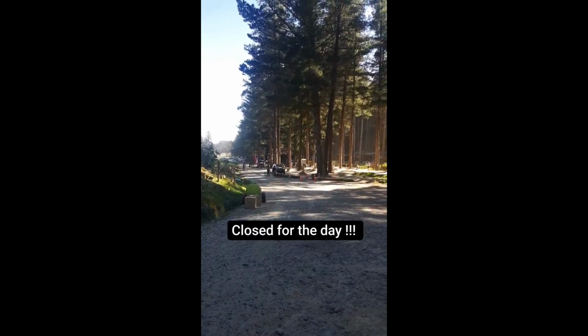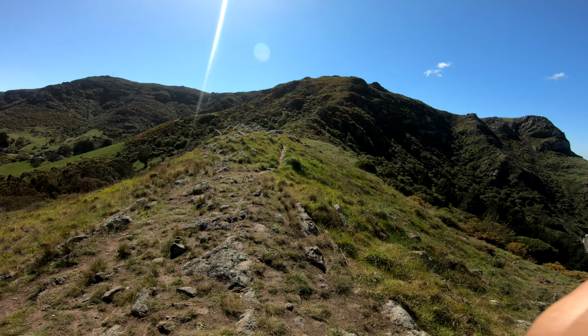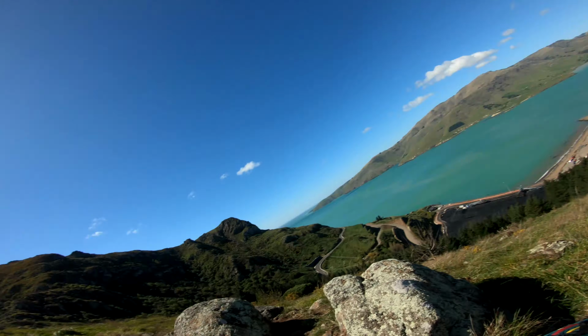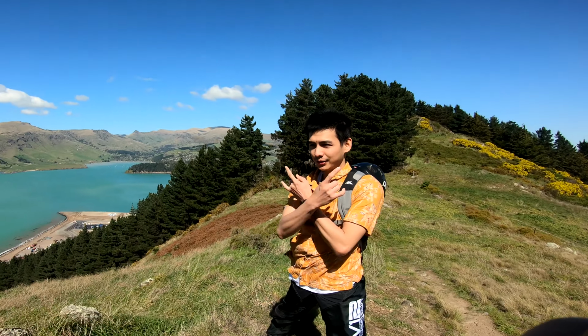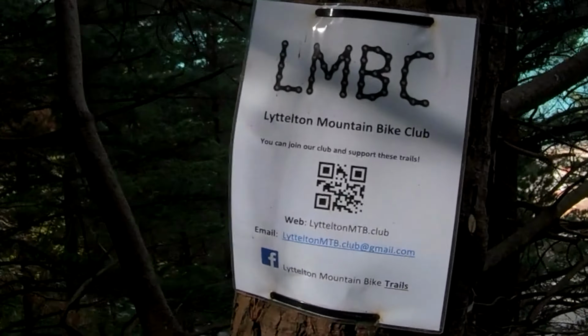Closed for the day. So we don't want it. But man, look at that. Instagrammable. Cap is closed, but our spirits are not. So I'm with Ray. We're here in Lyttelton. The wind is still chasing us.